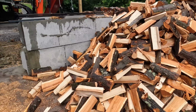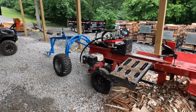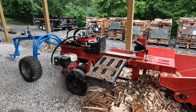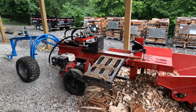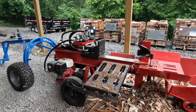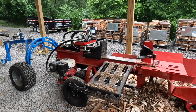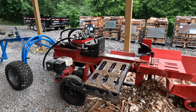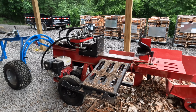That's pretty good. Now let's say you heat your home with wood, but you know there's something wrong with you and you don't enjoy splitting wood. This would be a good purchase right here, because you and a couple friends could split all the wood you needed for the year in an afternoon for a couple houses.